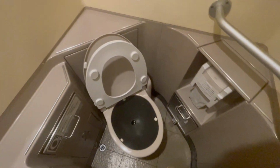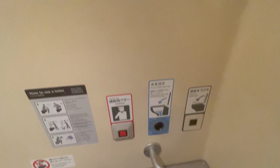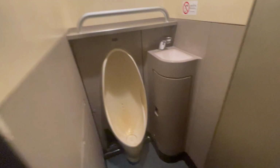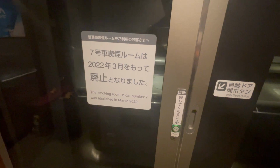The next stop on the train is the bathroom. There are a few of these on board, and they were definitely cleaner than some other train toilets we encountered. And some parts of the train have special luggage compartments which you do need to reserve in advance if you want to use them.